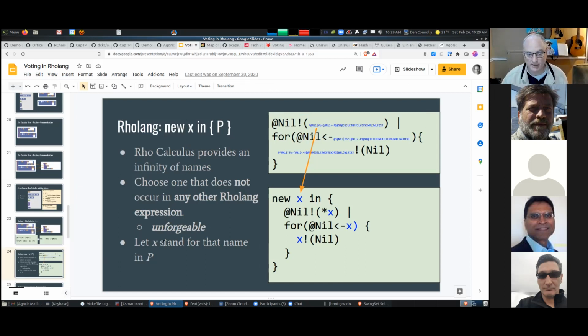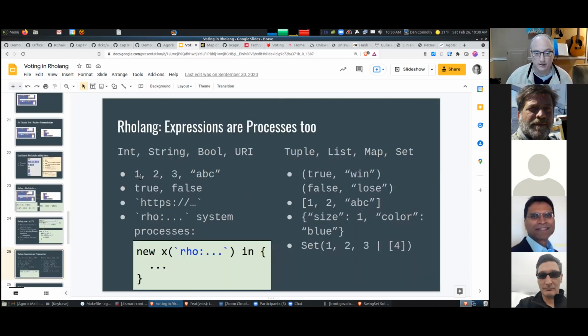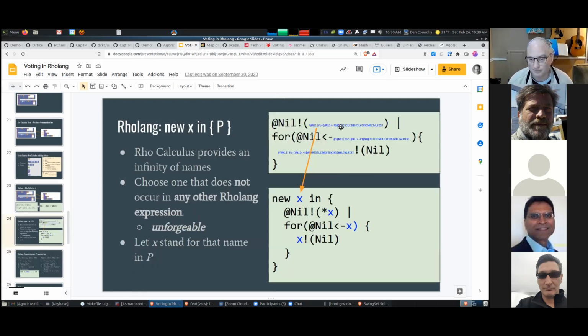And so new X in P just means let X stand for that name in P. And then there are some other things that are processes as well. 1, 2, 3, and ABC are processes, true, false. There's URLs, URIs. Well, let me put in another thing. You can take the C-list approach, where the language compiler effectively constructs new names for you every time you do new X, so that it could even do it incrementally. It doesn't just have to create something very large. It could just keep growing that, but not give the user access to increment it, if you're using your compiler environment in that way. Okay, none of this has to do with compilers or anything. This is the language. Oh, okay. All right. Cool. There is a thing, new X in P. It creates non-forgeable names, just like static scoping in Scheme, right? Okay. Cool.